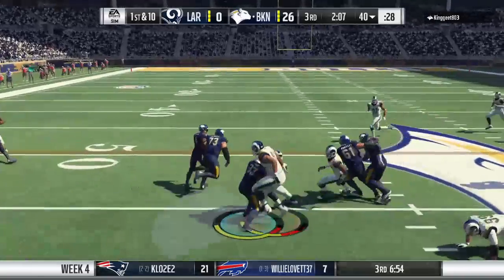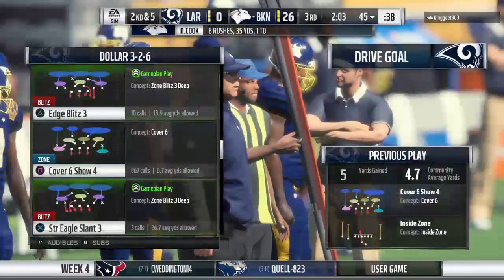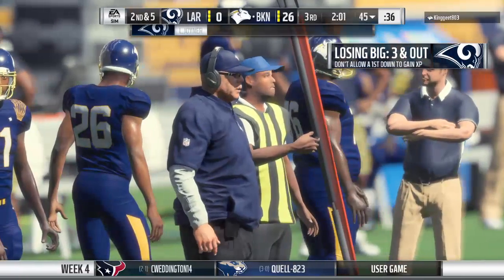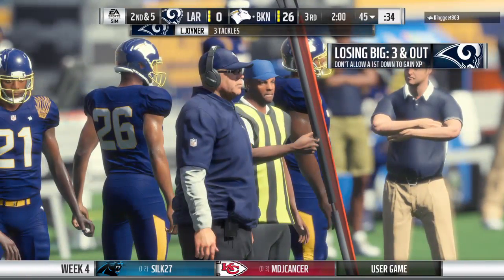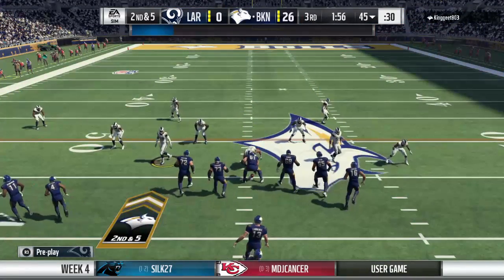They start the drive with Cook. He'll take this from the 40 up to the 45 for a gain of 5. Third quarter and you've got the lead. You're not ready to go into that 4-minute offense to close the game out, but a running game can really benefit your team right now.